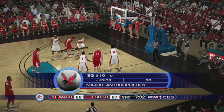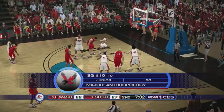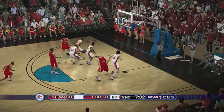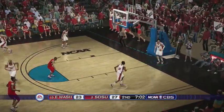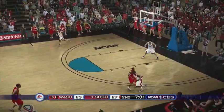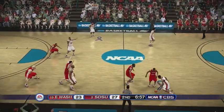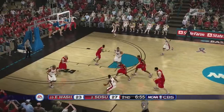Phil, we had a great tournament game going on here in the first half. I don't know what happened here in the second half, but it's not even close anymore. God, this is a close one, Gus. I think the last few possessions are going to dictate who moves on and who goes home. That trap could spell trouble.